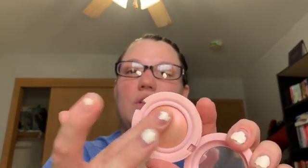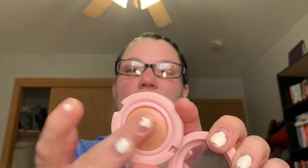So this was $9.50 and they retail for $19. I tried putting this on my skin and it just did not go very well. I actually tried putting it on the hydrating foundation of the Fenty and it just did not want to show up. So I'm definitely not going to use this for a highlight.